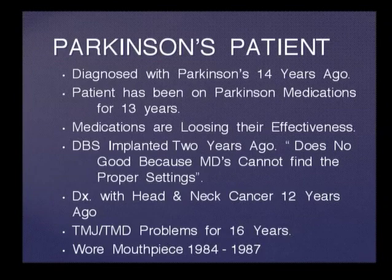To complicate matters further, she was diagnosed with head and neck cancer 12 years ago. She was diagnosed and treated for TMJ problems 16 years ago and wore a mouthpiece for 3 years.